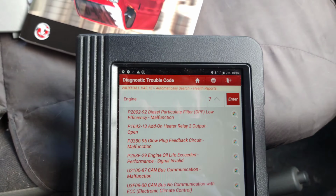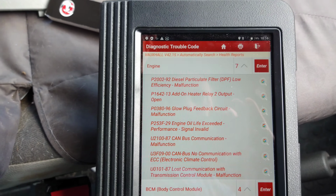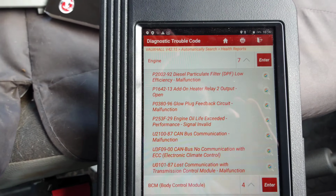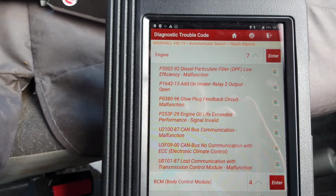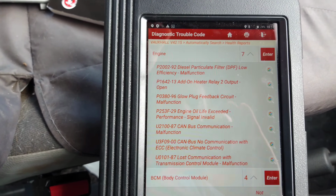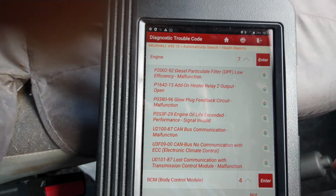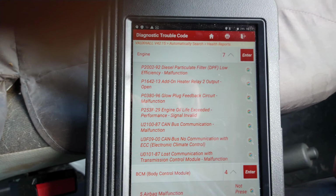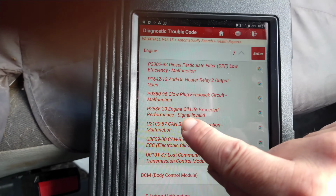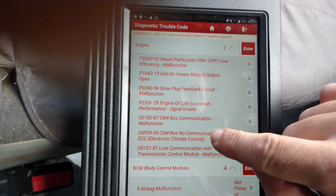Fault codes, here's what they all are: diesel particulate filter low efficiency, add-on heater relay 2. So I think these cars have extra glow plugs in the cooling system to heat the coolant up. Glow plug feedback, I could check those glow plugs, see what's happening. Low efficiency in the DPF, so it could be another fault in the system that's stopping it doing a regen. Engine oil life exceeded, might be needing an oil change and resetting the service.